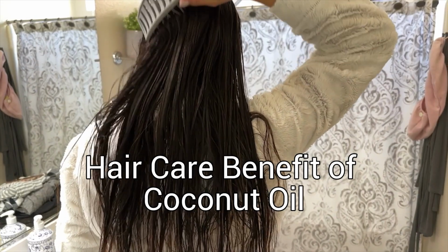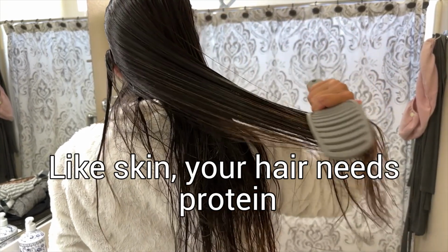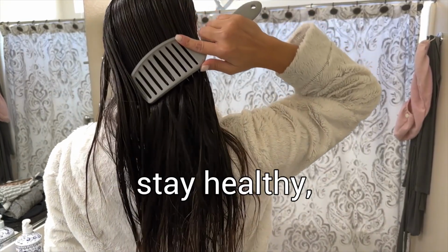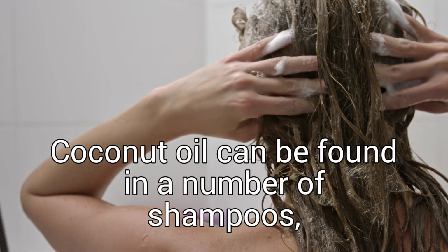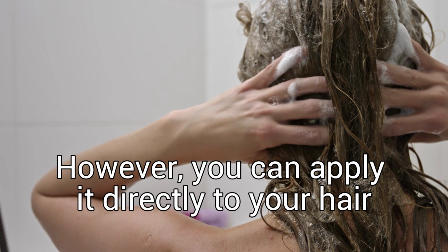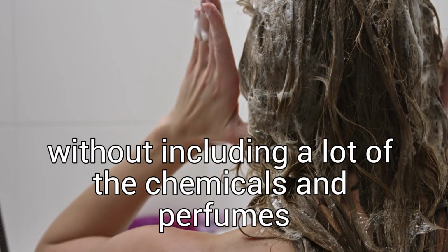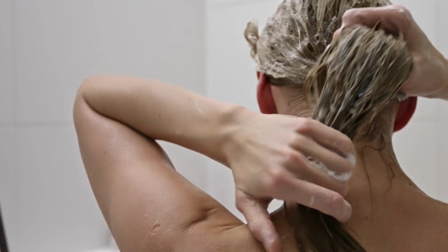Hair care benefit of coconut oil. Like skin, your hair needs protein and natural moisturizers in order to grow, stay healthy, and look shiny. Coconut oil can be found in a number of shampoos, conditioners, and other hair products. However, you can apply it directly to your hair and still get excellent results without including a lot of the chemicals and perfumes that are found in commercial products.